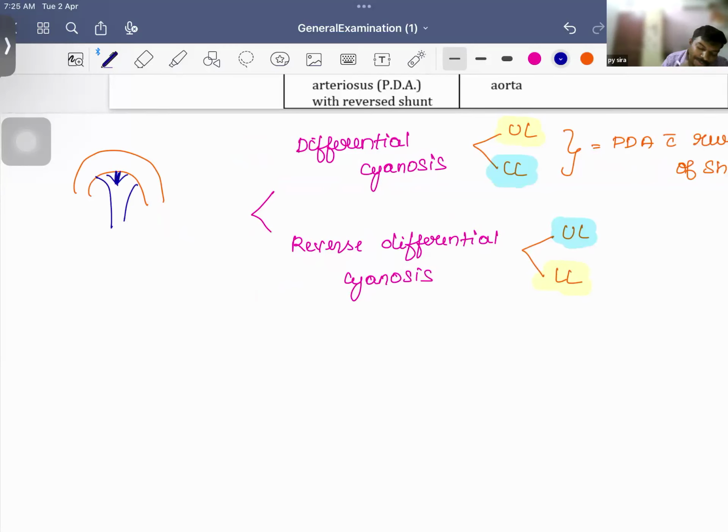ஓகே, PDA எப்படி இருக்கும்? இங்க வந்து சப்க்ளேவியன் ஆர்டரி ஏற்கனவே வெளில போயிருக்கும். ஓகே, இப்ப இந்த ரிவர்சல் இருக்கும்போது என்ன ஆகும்? இந்த பிளட் வந்து இப்படி என்டர் ஆகும். அப்ப அப்பர் லிம்புக்கு நார்மல் பிளட் போகும். ஓகே, லோவர் லிம்புக்கு சைனோஸ்ட் பிளட் போகும்.